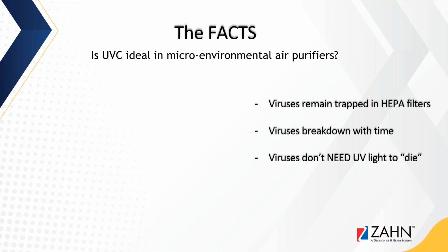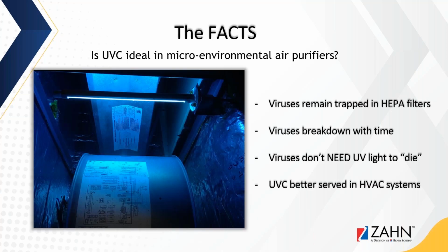They will break down in time, making the use of UV lights, in our opinion, redundant in microenvironmental systems like air purifiers. UV light would serve a greater purpose if they were located in the ductwork of HVAC systems. So if the end user wishes to have UV lights because they feel it would be beneficial, then we would suggest that they purchase a duct mounting UV kit that's designed to be installed in the ductwork of an existing HVAC system. And Quatro does offer those kits at a very reasonable price, somewhere around $250 or $260.